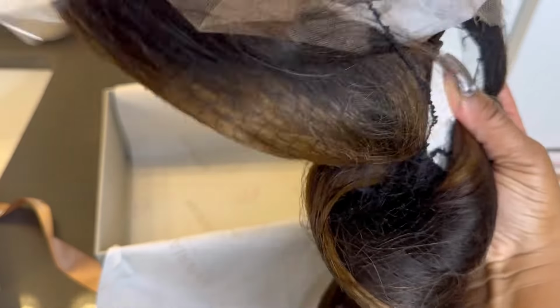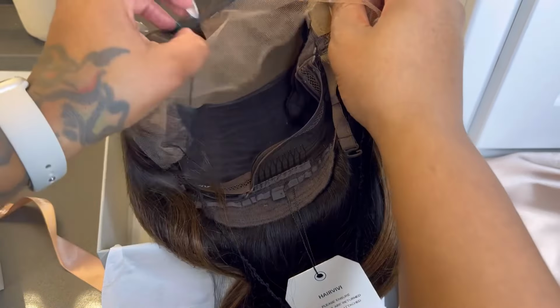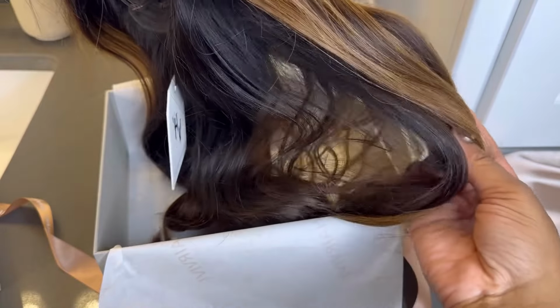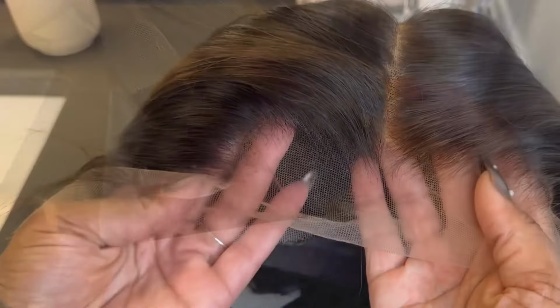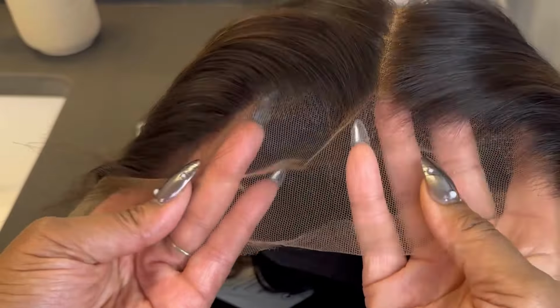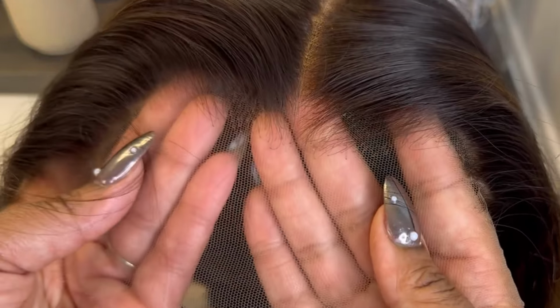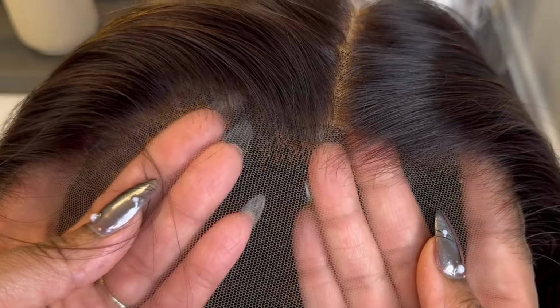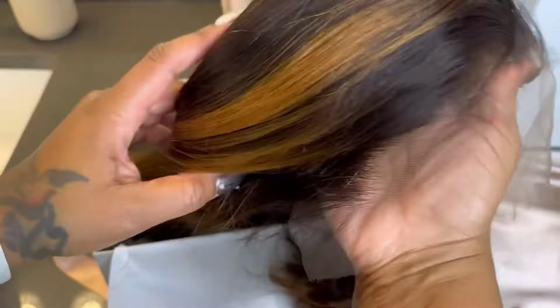So I got the Julia Brown hair wig with caramel highlights. It's so pretty, you guys. I was so impressed on how soft this hair was. It feels so good. So this is the HD lace glueless wig. The knots are bleached and the hairline is plucked to save you time and create a natural and realistic look. It comes in three colors of invisible scalp: cappuccino, mocha, and americano. I do believe I chose cappuccino.